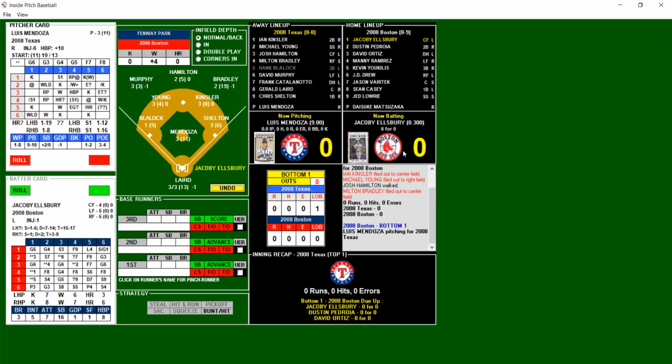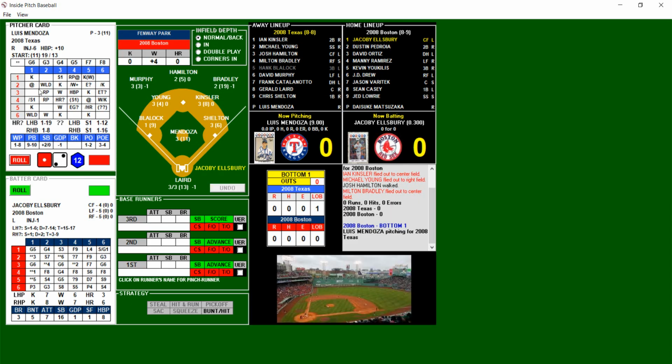And with that, Jacoby Ellsbury batting a .300, and here is the pitch. 1-1, column 1, row 1. That's going to start off with a strike on a 1-8. The 13 is too high.